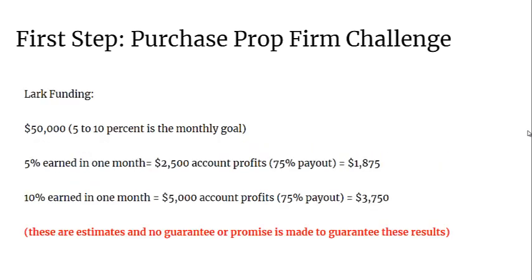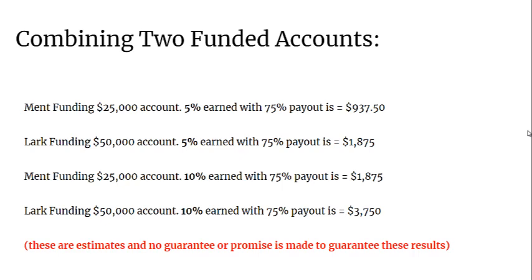If you had Lark Funding, $50,000 account, 5%, that's going to give you a 75% split payout at the end of the second month, $1,875. If we have a good month and we earn 10%, you would see $3,075. Now, what do you do with this money? So you're going to combine the two funded accounts, Mint Funding.